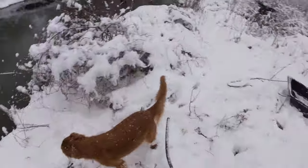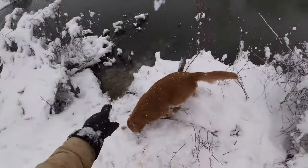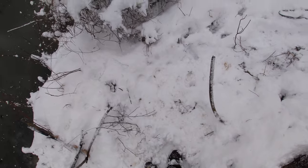So pretty awesome. We got another trap over here we got to check. But first, let's look at that trail camera and see if we got any footage of that catch. I'll show that to you next if we got any.